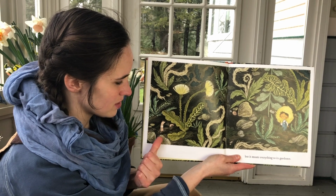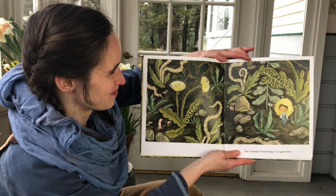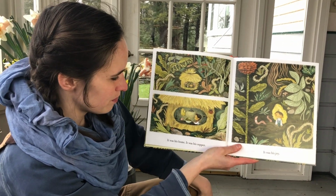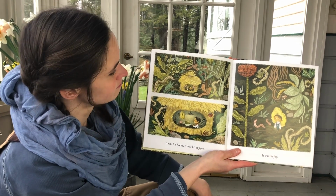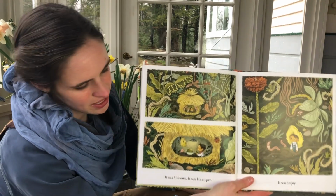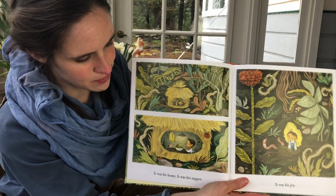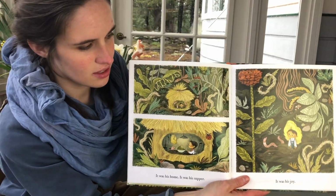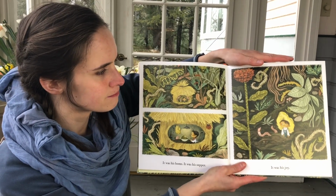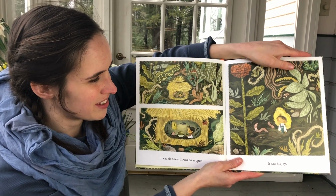I think we actually saw this character earlier today. It was his home. It was his supper. Can you tell what he's eating? This kind of reminds me of a fairy house. Do you think that this little gardener is a kind of fairy or no? Is he just a little tiny gardener? I don't know. It was his joy.